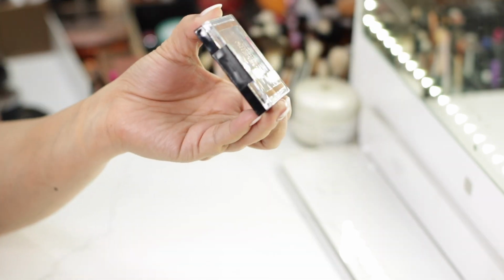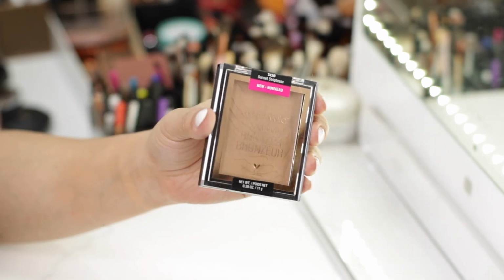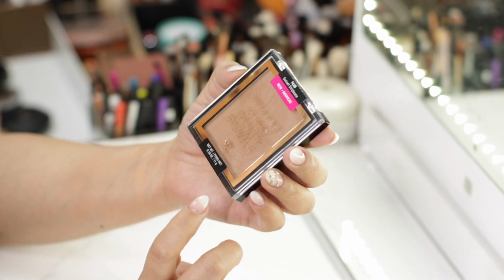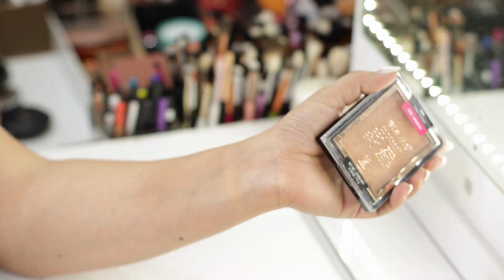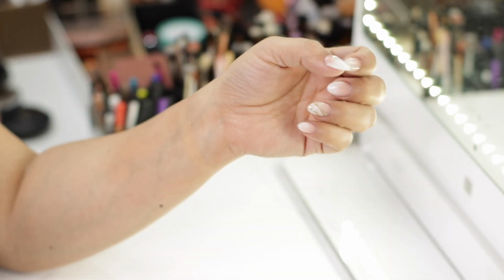The Sunset Striptease, this one is actually brand new. I am not gonna open it. I think I'm gonna put this one in a giveaway. This one was actually a repurchase. The first one I had broke on me. I never got around to open it. This one is actually very similar to the Milani one, so I am not gonna keep it. So I'm also gonna declutter this one.